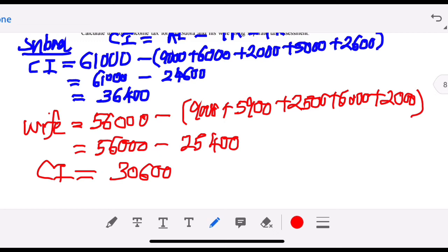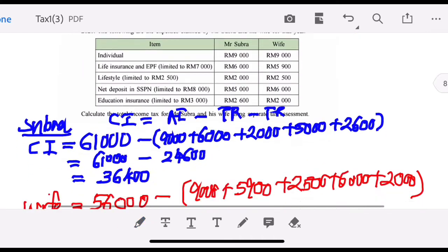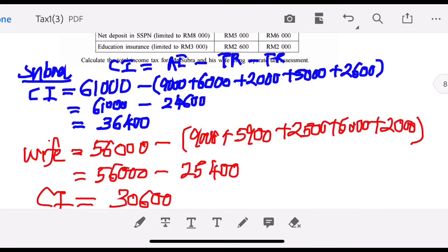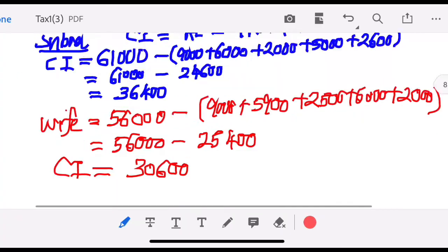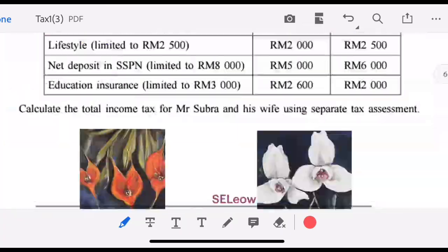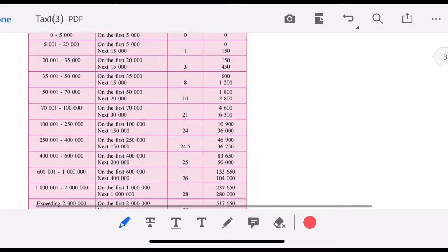So now we are going to do the next strategy, which is to go to the table and find out what is the base tax for Mr. Subra and the wife, and also what is the rate for Mr. Subra and the wife, right? Okay, so let's go to the table. We have the table here. Okay, let's look at the table.